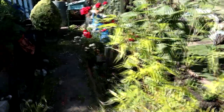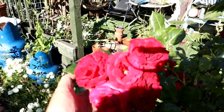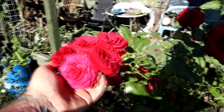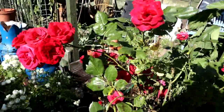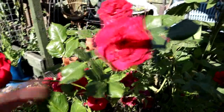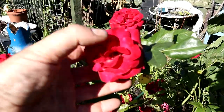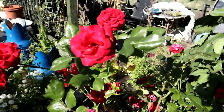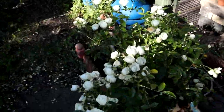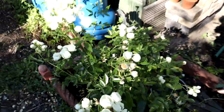Look at this rose, first of all. It just keeps on blooming. I have been deadheading it. It just keeps coming back. Thing is, I get too top heavy and they start falling over like that. But it's always covered. Every rose has a thorn. Annie's rose here. Always covered.